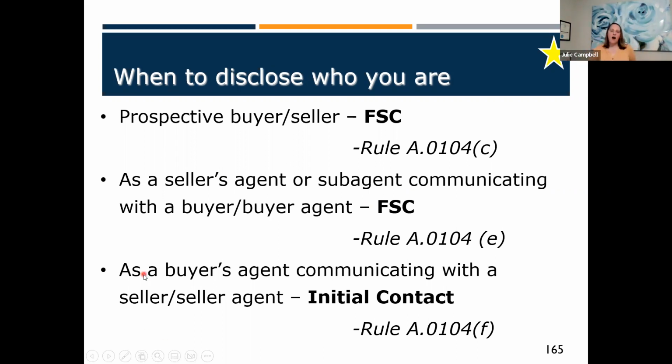Now let's look at this third one. If you've already been hired as a buyer's agent, a buyer has already hired you, and you're communicating with a seller or a seller's agent on behalf of your buyer, I have a duty to disclose my status at initial contact. So let's talk about the difference between first substantial contact and initial contact. Initial contact is pretty much, hi, my name is Julie, and I'm working with a buyer that's interested in your listing. We didn't have to worry about hitting anything for substantial. The only thing you knew about me was my name.